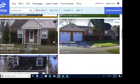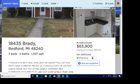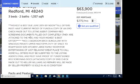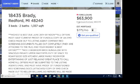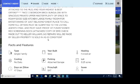So let's just look at, for example, let's pick a property here. This particular property, if you notice, is different. It doesn't say foreclosed or pre-foreclosure. It actually says foreclosure. And they have some details on the property, marketing description, has a list price, not the foreclosure estimate, has an actual list price, and it has information about the property, whether it's been sold as is.